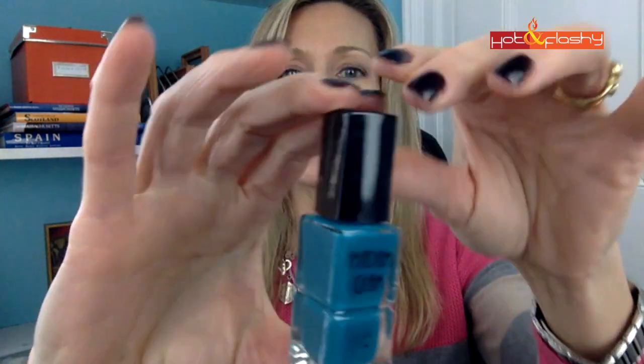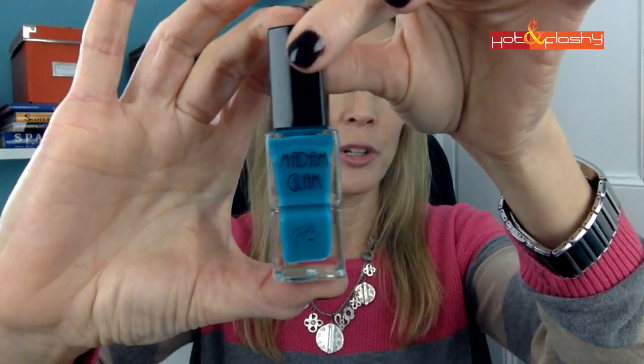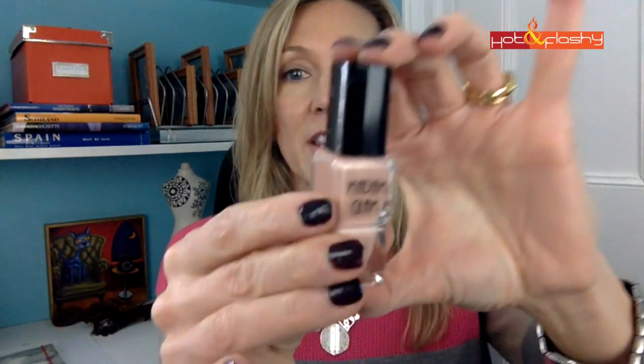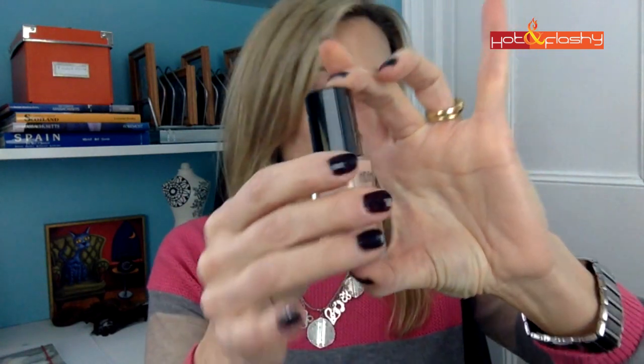This one's called Côte d'Azur, and this is a beautiful turquoise blue. I think it's looking a little more blue on the monitor than in real life. This is a little more turquoisey. And then the last color, which I really love and which will be so easy for me to apply, is this nude color. And guess what the name is? The name is Nude. So that one's an easy one to remember. So these are what the bottles look like. Very nice, heavyweight glass, streamlined. They're pretty. All right, so moving on from the Madam Glam nail polishes.